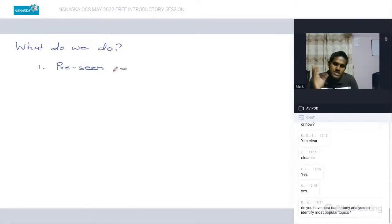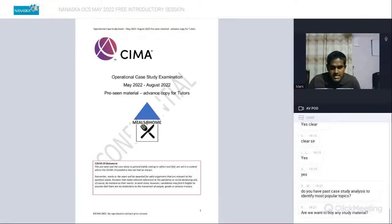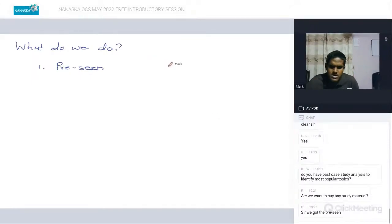the primary document is the pre-seen. What is a pre-seen? I can't show you in detail because this is an advanced copy which we have received. You get the operational case study for May and August, the pre-seen material. We have the name of the company, Meals at Home. So that is our primary document.